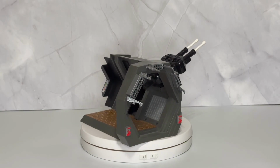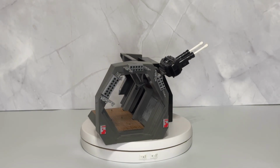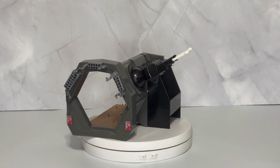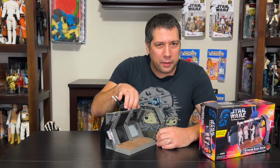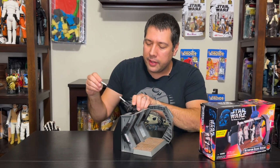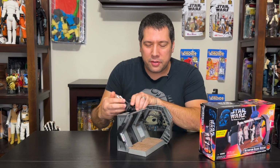It's not really going to neatly connect, but you could do it if you had a couple of these and just kind of make a row to give you a little depth to it. The other odd thing they included was this turbo laser, which looks nothing like the turbo laser from the film, but it does have that firing effect because everything in the 90s could fire or had some kind of feature like that.